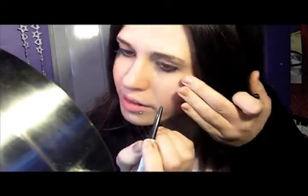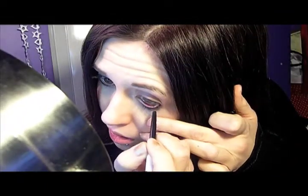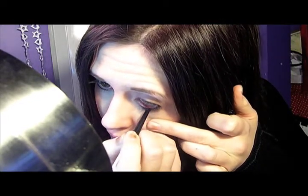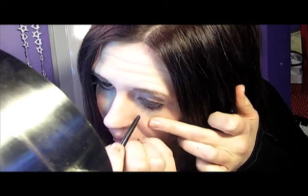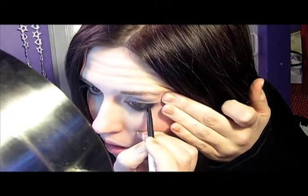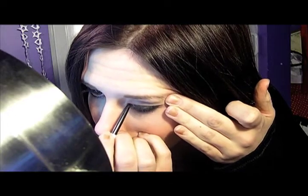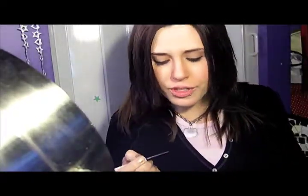Okay, so you're just going to go ahead and line your eye, just using a basic eyeliner. This is the Almay eyeliner that I always use. You're going to get your waterline. You're going to get along your lash line. And don't worry about getting too crazy with it yet because we're actually going to smoke it out more when we set it with eyeshadow. Then you're going to get above your eye.